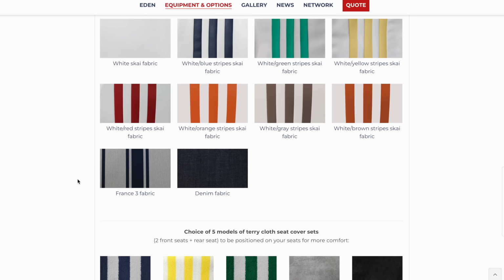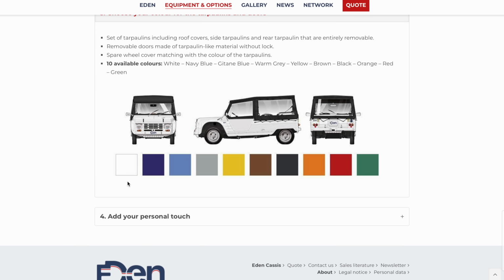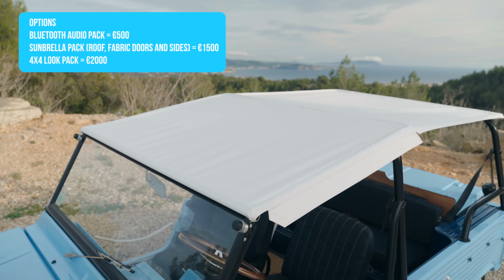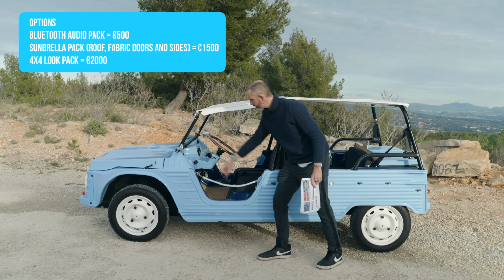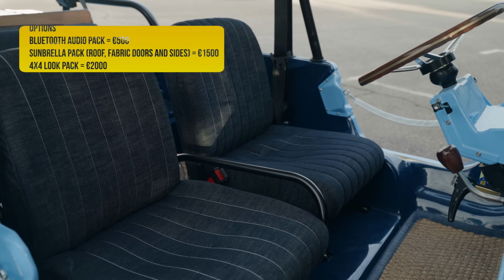The options list for all the upholstery is amazing. You can have the sunbrella kit, which adds sides, as well as this tarpaulin top. You can have little plastic half doors, if you don't like the nightclub rope. Or you can have a full canvas door for, I don't know, bad weather if it's monsoon season.